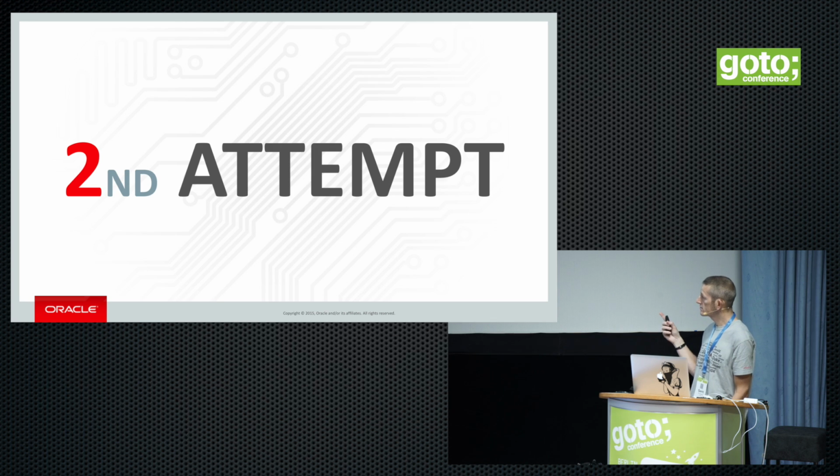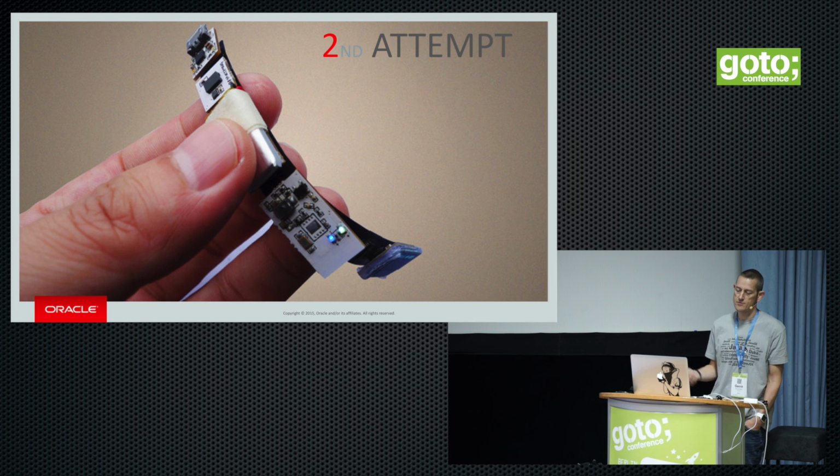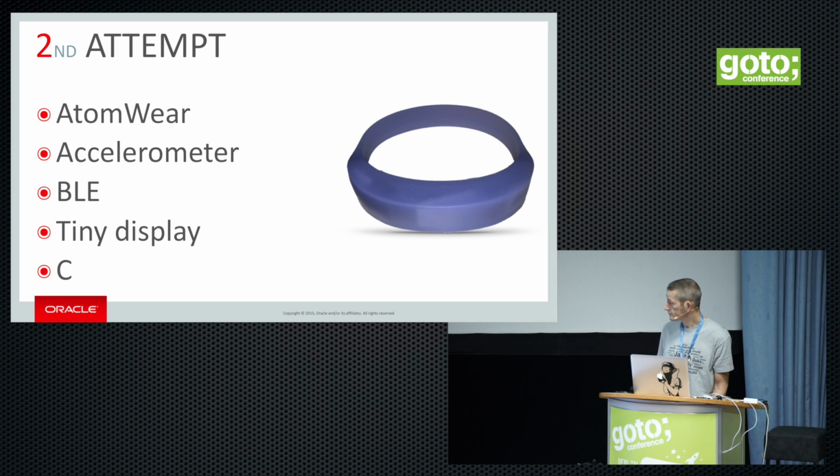So we went further to the next attempt that was based on this device. And that was quite nice. It's a Kickstarter project called Atomware. Fortunately, this company was based in Canada, close to the city where my friend lives. So he went there, and we talked to the people, and they showed us this stuff, and we bought 2 of those. We have accelerometers inside, and we have Bluetooth low energy, and there's a tiny display here, you can't see it, and we have to code it in C.